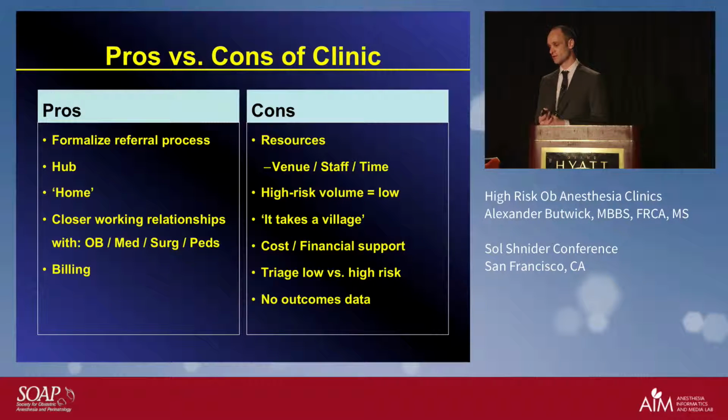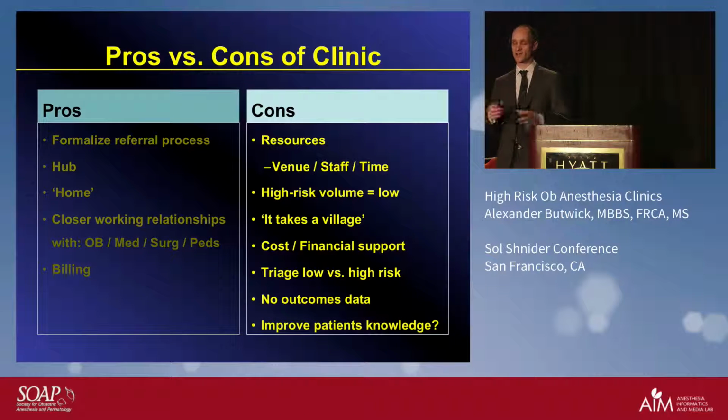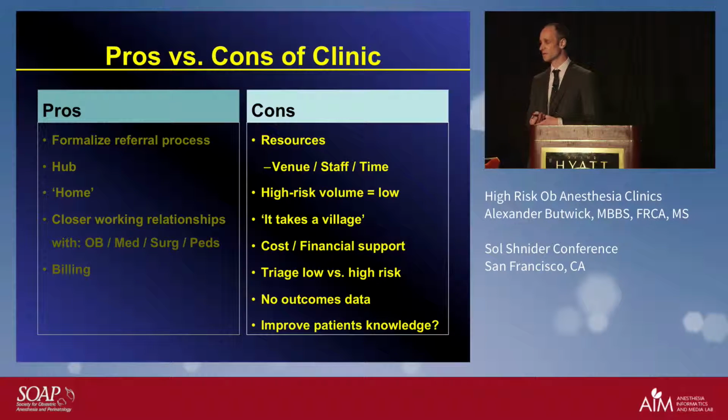The other concern that I have about this, and I guess this applies to any evaluation, be it in a clinic or not, is do patients have a better understanding about the high-risk nature of their condition by seeing an anesthesiologist versus not seeing us? And I guess much of this really comes down to what communication we have with these patients when we're seeing them.